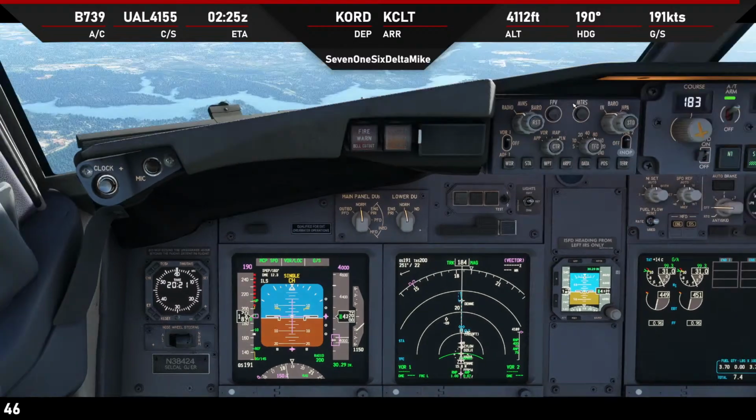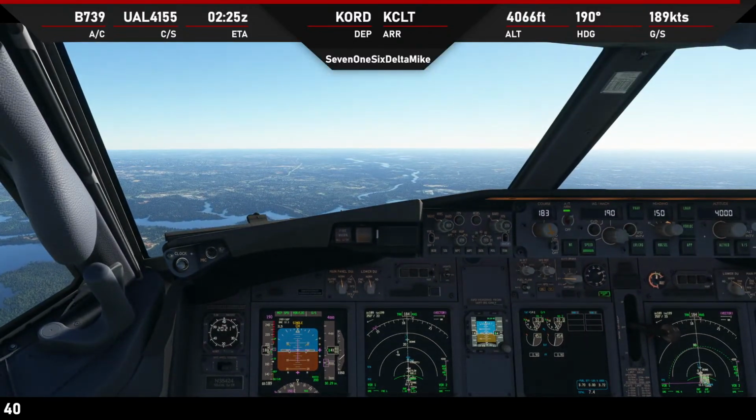All right, minimums are set. Not that we're going to need it because we're going to go visual here in a minute.